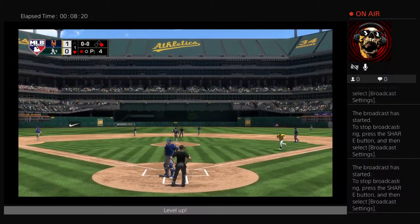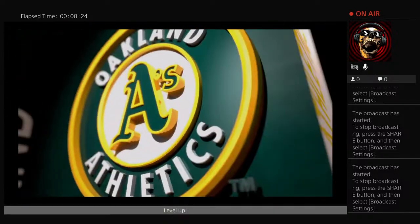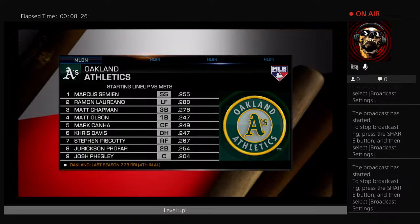Time now for a glance at Bob Melvin's A's starting lineup. Mark, what's your take on him against one of the best starters in the game? Yeah, Matty, a lot of professional at-bats up and down this lineup. I know they're behind right now, but it only takes one guy to set the tone and get the boys going.